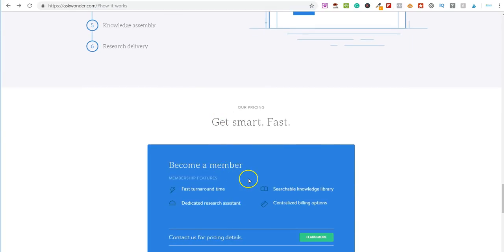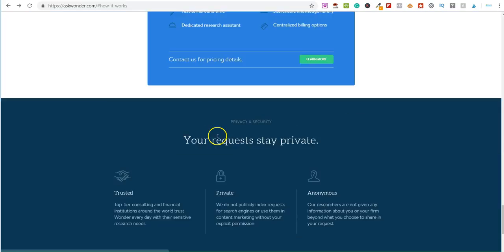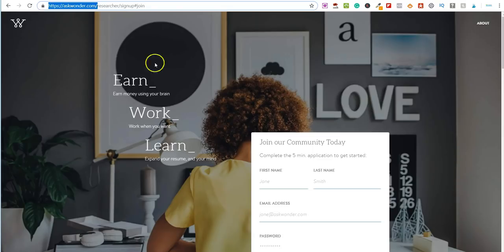Scroll down here, again, all of this stuff on the homepage here, this is aimed at the companies, so I wouldn't worry too much about this. What we're interested in is basically this here. Earn while you learn, join our team as a research analyst. So if you click on here, apply now, that will take you through to this page here.